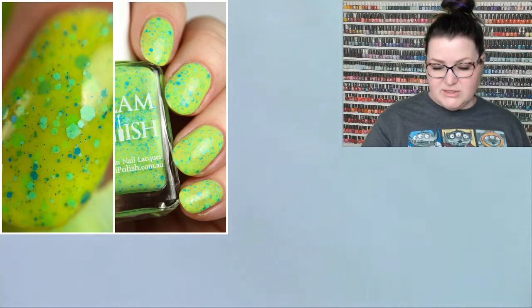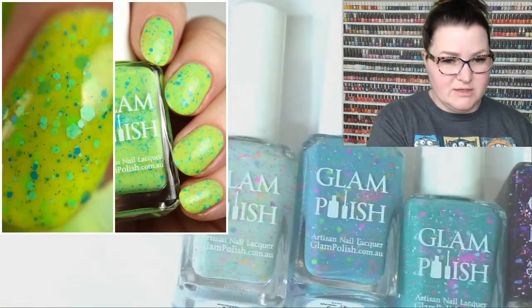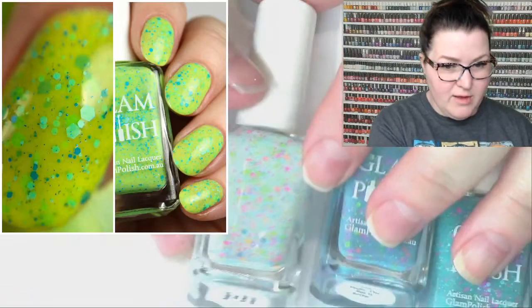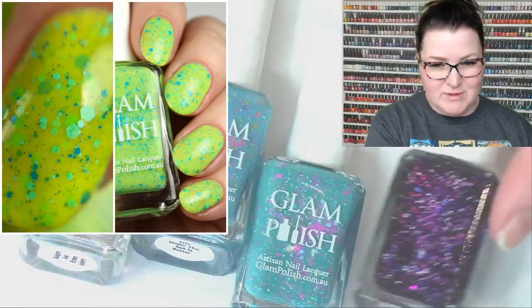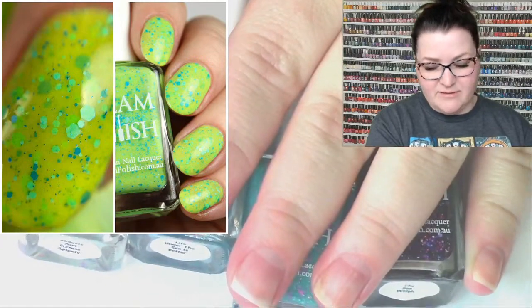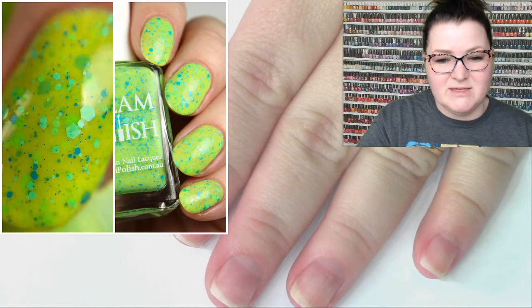All right, four polishes left. So we have these left. I think this one is a white, but it looks like a very light aqua. And then we have two aquas. And then can you guess what this dark purple is inspired by? Can we say Ursula vibes? Ursula vibes. Yes, we can.